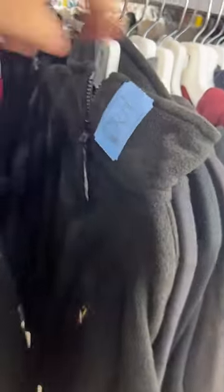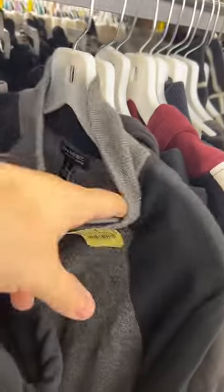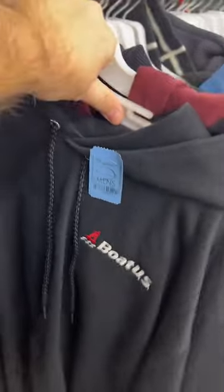Lots of North Face hoodies here today. I wish they weren't hoodies, though. I wish they were something other than hoodies, because they're all cracked up. Made in USA. No brand, though.